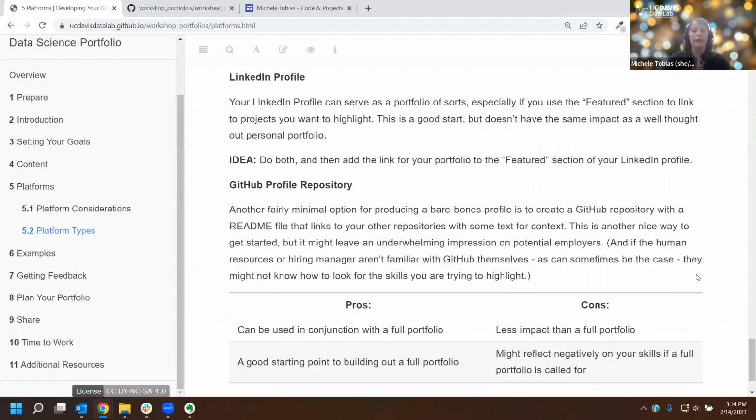Another option would be to, if you're on GitHub, you could make a repository that's specifically to hold your portfolio. You can build out a README file that has links in a very similar way to building out a website. And that can work, especially if you're going to keep it super simple. But I will say that if you're applying to a job where you actually do need to submit a portfolio, the GitHub route might be underwhelming. So you just want to be careful about your audience and does this really hit the mark? Do I need a full portfolio or not?